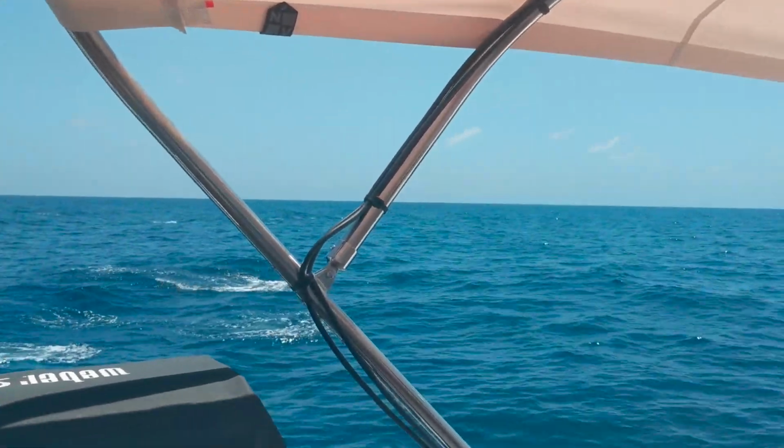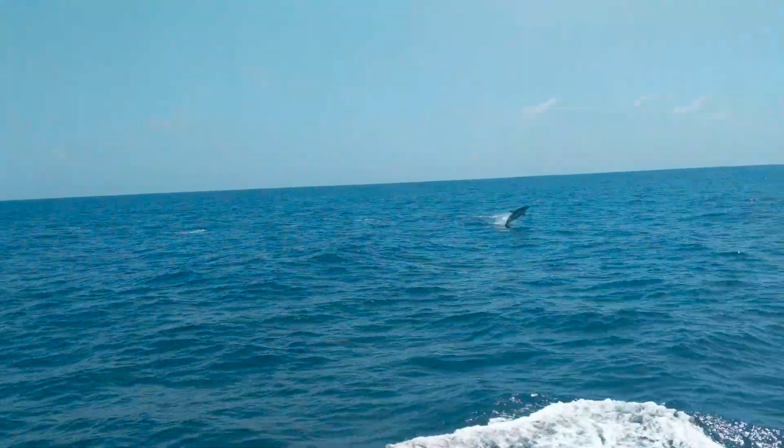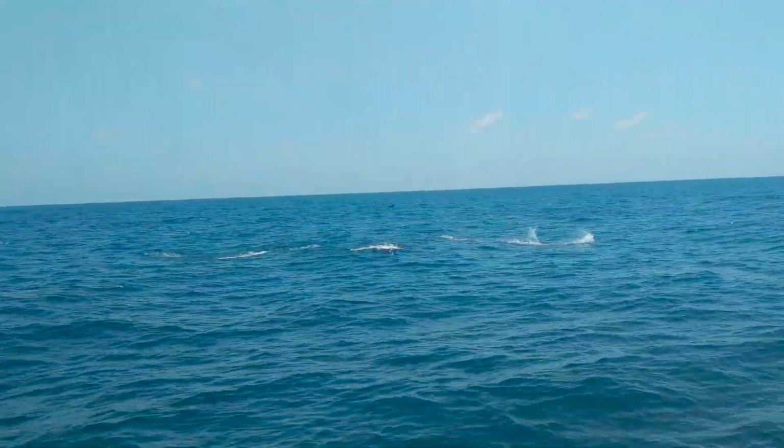Wow. Gee whiz. Look at them jump like that.